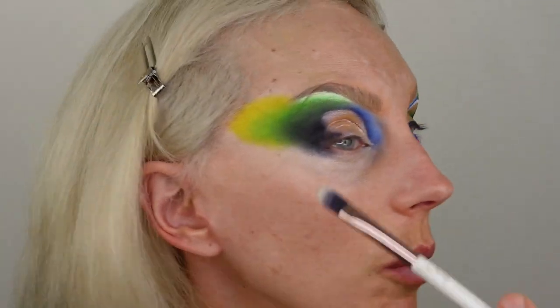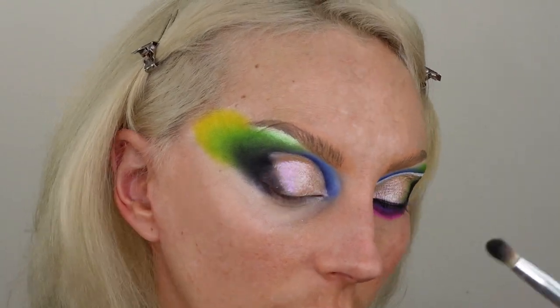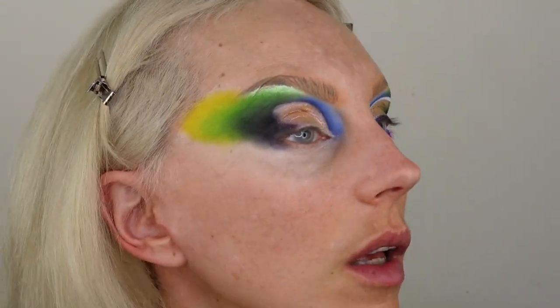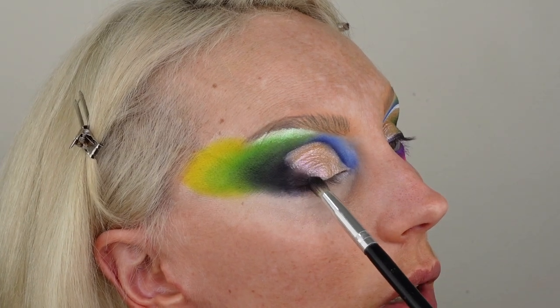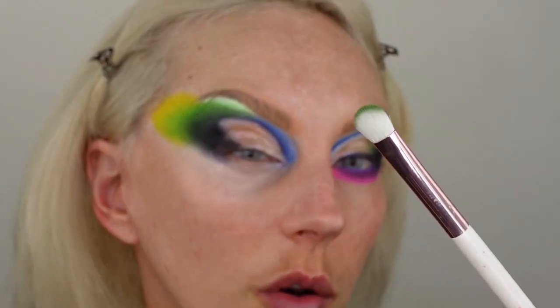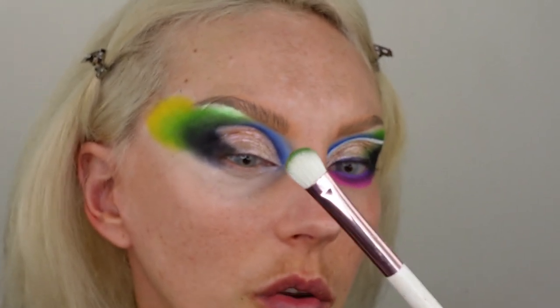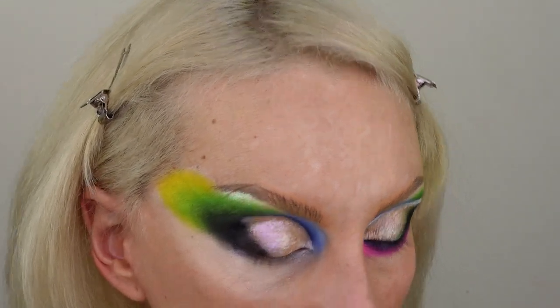So now I'm gonna blend the outer corner. I'm going to use black and green, pretty much all the colors in the same kind of formation, but the opposite. Black first, then dark green, and then light green. Using a different brush. This is just a 234 Luxe Smoky Shader. I just use smaller brushes for this area.